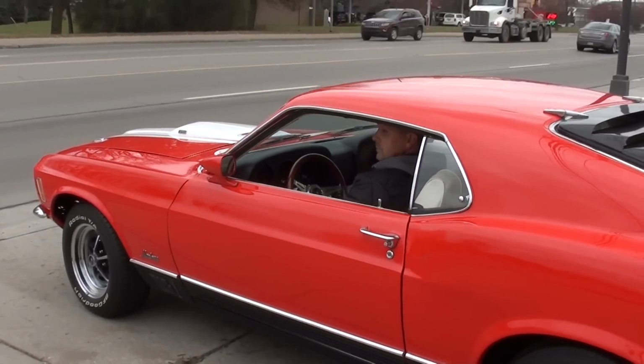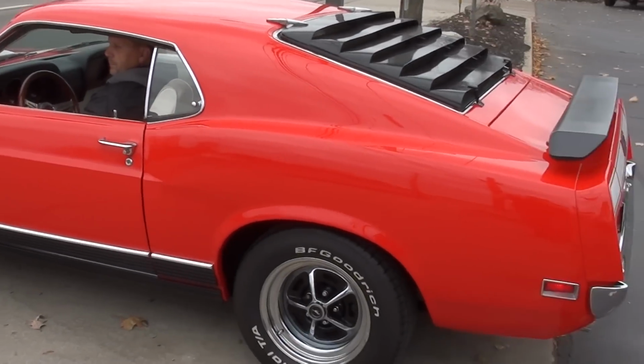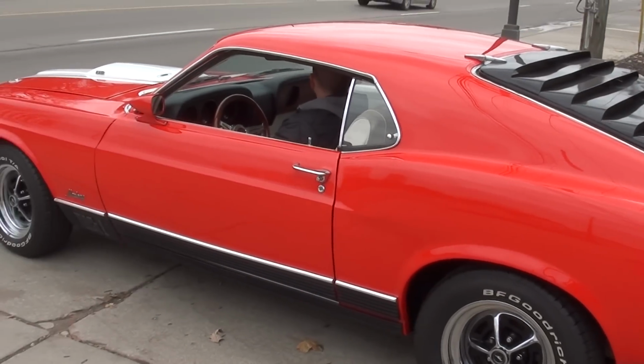Pretty color combo. Again, true Mach. North Carolina car.